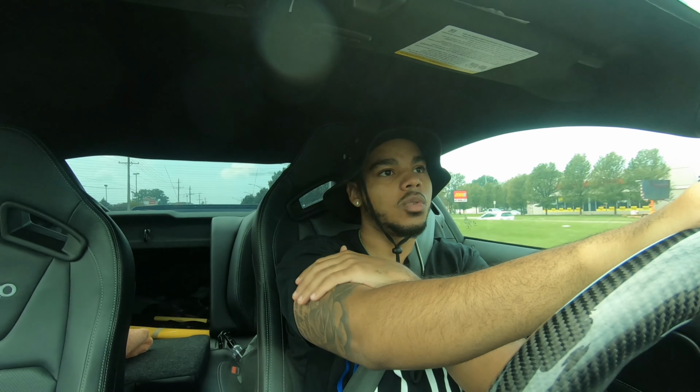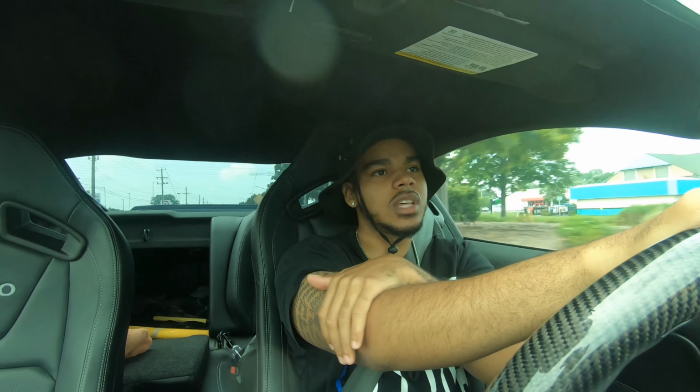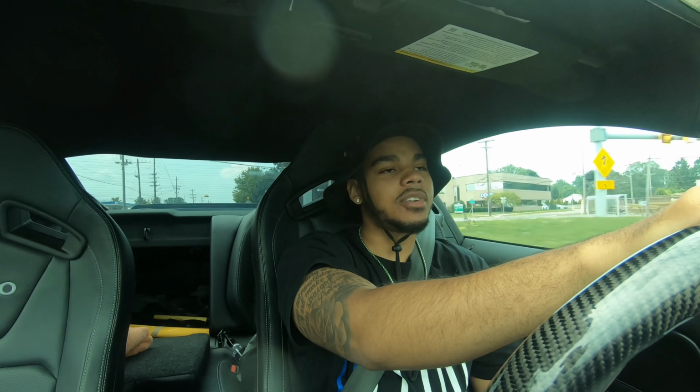So how does it drive? In normal mode, you can feel the horsepower jump. It feels like 100 more horsepower. It feels like probably a tuned 93 5.0. Not that fast. It's very tame. The pedal isn't as sensitive. But when you put this into sport, track, or even drag mode, it wakes the car up totally.